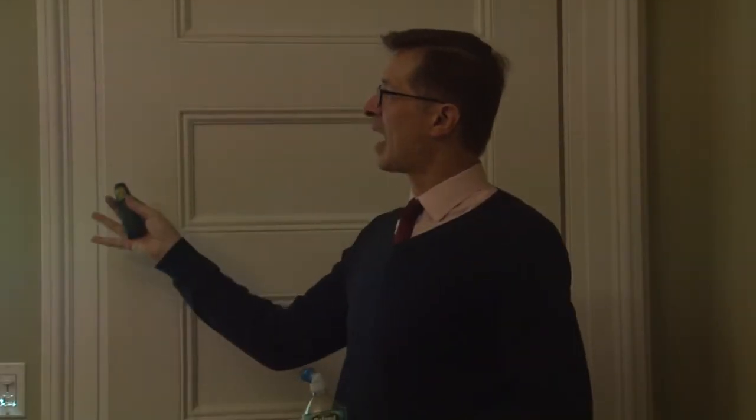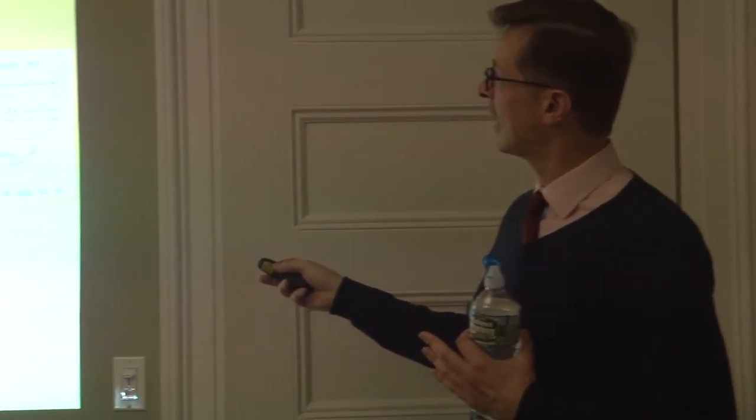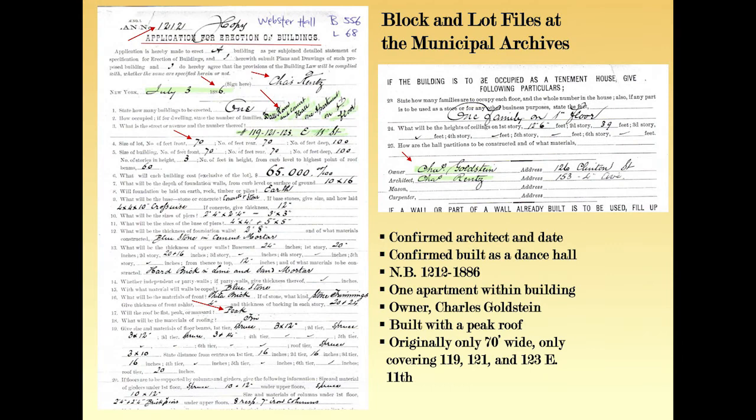So I looked for Webster Hall at the Municipal Archives and I found the original building permit, as well as subsequent alteration permits. Because we already know the architect and date, it just confirmed it was built as a dance hall. NB 1212-1886, so new building. This was the 1212th permit to be filed in that year, in 1886.